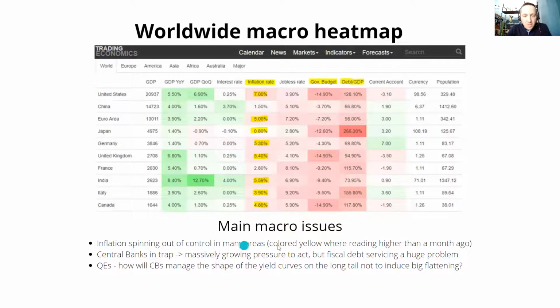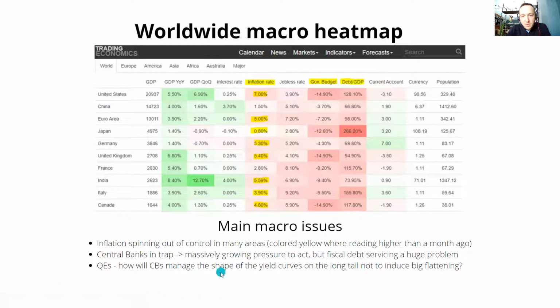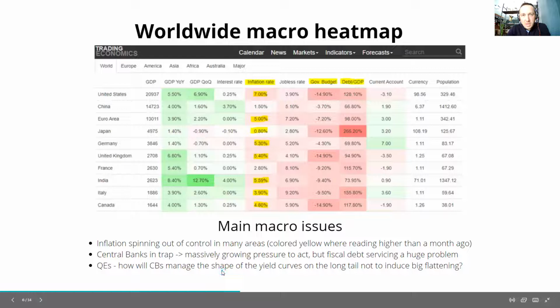Inflation is spinning out of control in many areas. Central banks are in a trap, with massively growing pressure to act, but fiscal debt servicing costs are huge. And basically, I think this is the biggest problem that the Fed and other central bankers are facing right now: how to manage interest rate increases without causing a crisis like we saw, for instance, in 2011 in Greece and other Southern European countries.